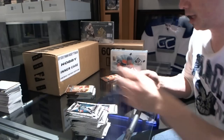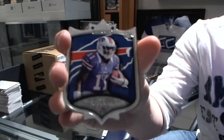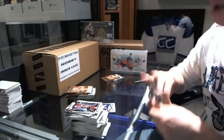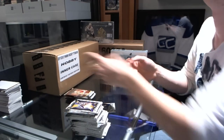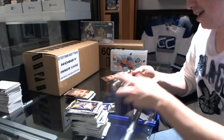We've got our rookie die cut for the Bills, TJ Graham. I've got a nice TJ Graham rookie patch auto. Base, like three color. Base.